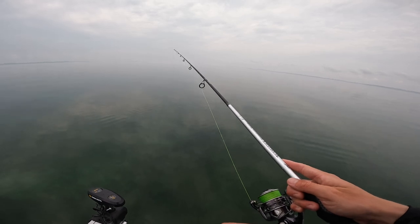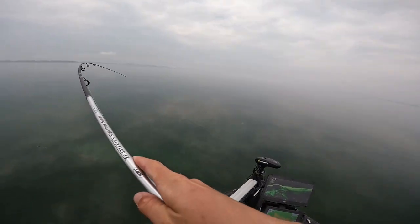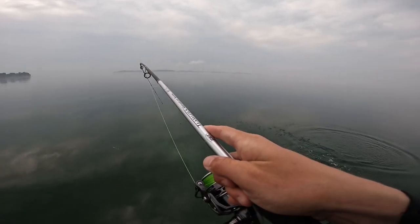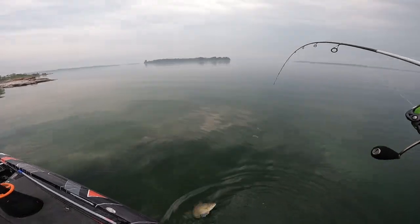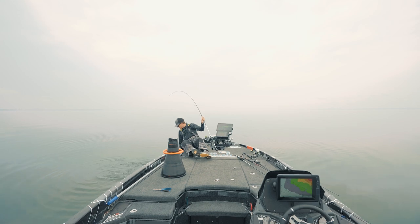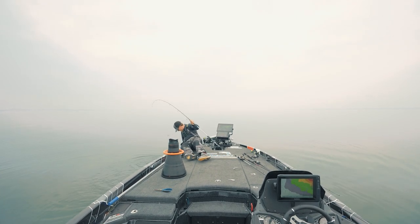Shake, shake, shake. Here he comes. Got him. There we go. Had to get him with the drop shot. Oh my gosh, wait, hold up. Oh, I totally thought I had him by the weight, but I don't. The bait just slid up the line. Oh my goodness. Oh, I lost my weight. Ah, okay, that's what it was.